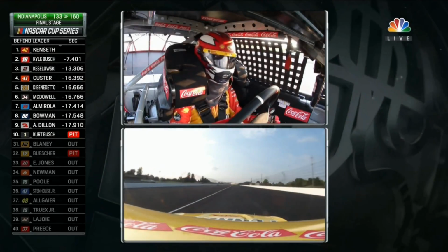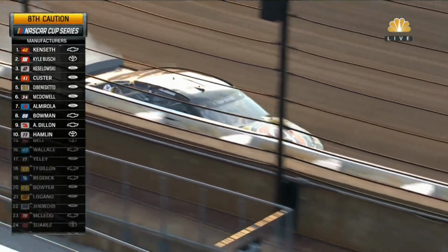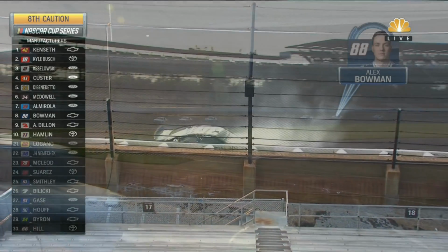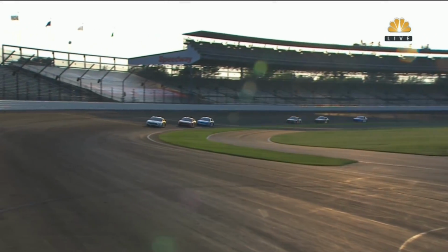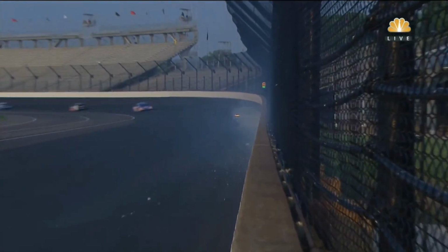They have to come to pit road, but man, it just shows if you can get out front. Oh boy, wow, huge. And this is going to be a caution right here. Big hit again. This time it's Alex Bowman in the 88. That looks a lot like Erik Jones' turn one, coming out of it. Wow. Yeah. Again, a really hard hit there.